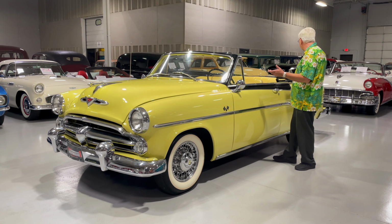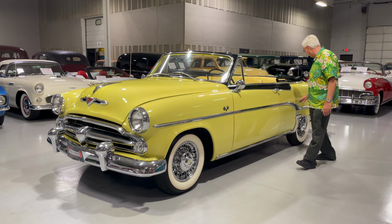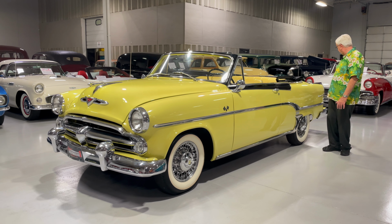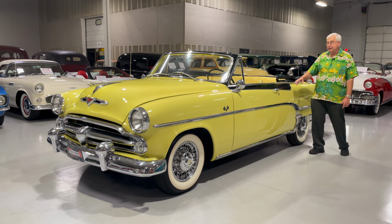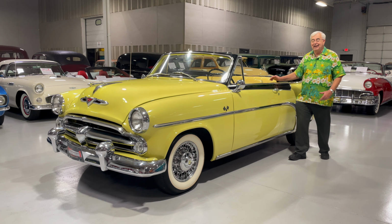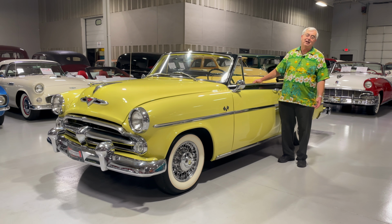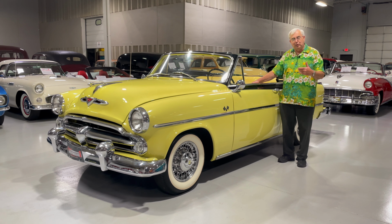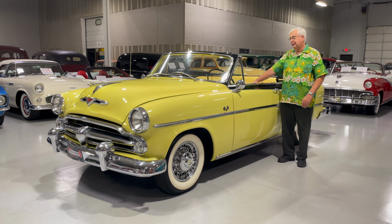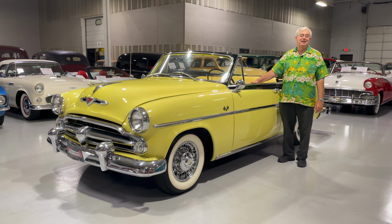Looking at the rest of the features of the car, like I said, it's got the beautiful chrome all the way down. It's got the Royal V8 emblem on the back quarter, and it also has a Continental Kit. Again, one of those extra things that many cars out of the 50s, people really like to add. It was one of those extra features that sometimes were dealer installed, sometimes were installed from the factory. This is just a really nice one.